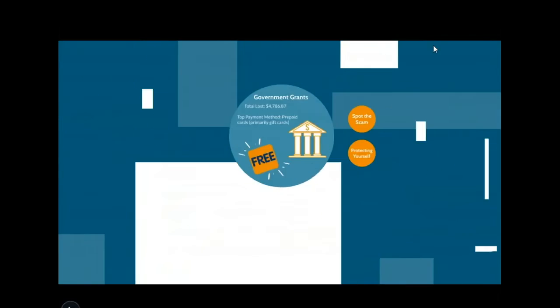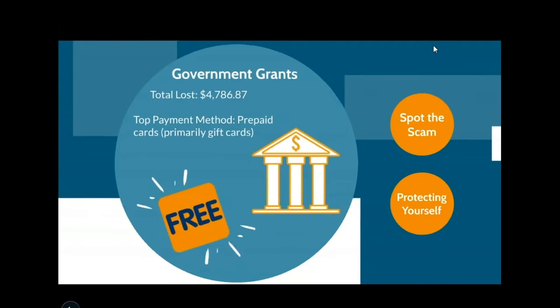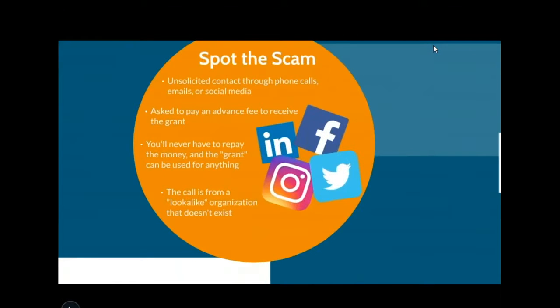All right, moving on to scam number 4. The 4th most prolific scam in our service area in 2018 was government grants, and total loss in this area was almost $5,000. We were getting right up to $5,000, and the top payment method was prepaid cards. So we're talking gift cards or debit cards, the Visa gift cards that you can get at any grocery store or gas station.